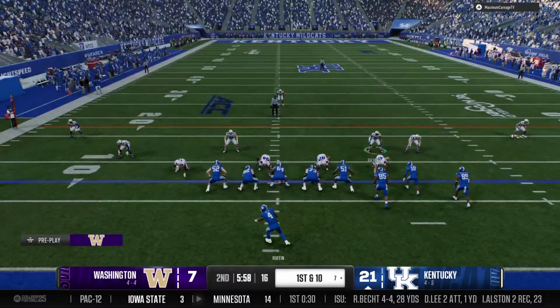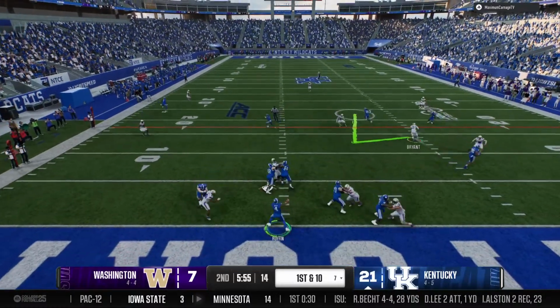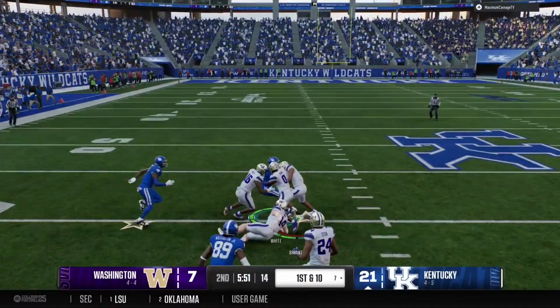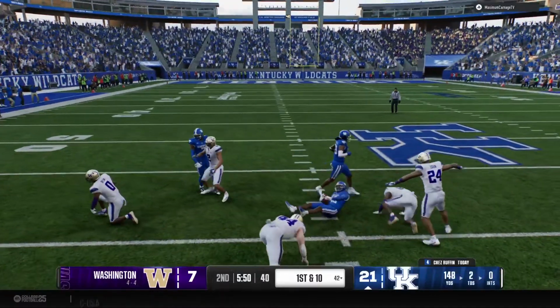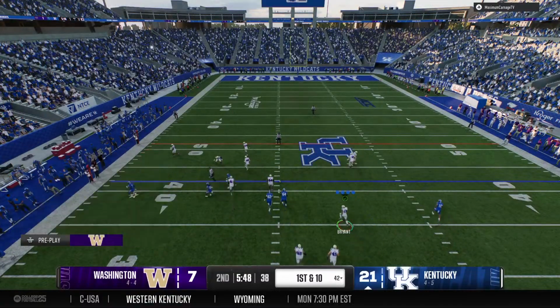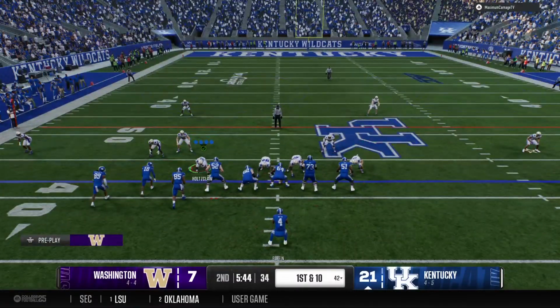This offense has really been clicking in the game so far, Jesse. No doubt. Everything their play caller is dialing up, these guys offensively have been able to go out and execute. Yeah, and it's just maintaining the lead. Keep doing what you've been doing. You got a big lead. Let's just keep piling it on until they find an answer. The Wildcats racing to the line in a hurry-up.